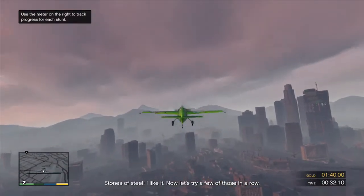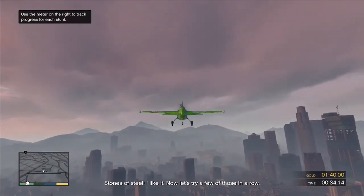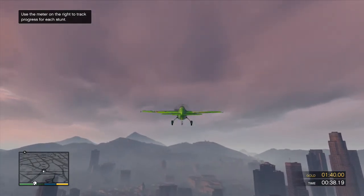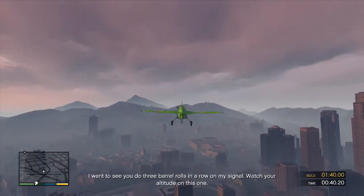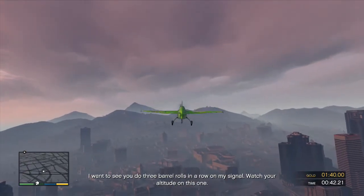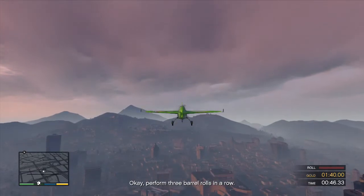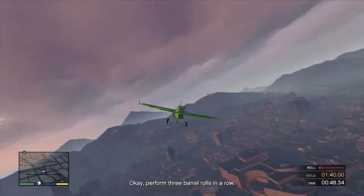Stones of steel! I like it! Now let's try a few of those in a row. Level out your plane and get ready. I want to see you do 3 barrel rolls in a row on my signal. Watch your altitude on this one. Okay, perform 3 barrel rolls in a row.